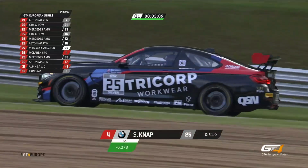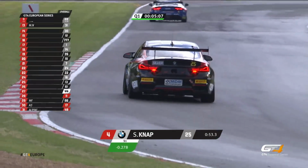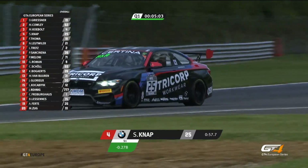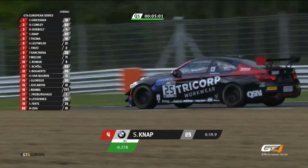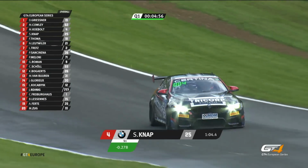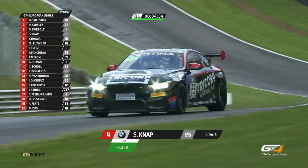Number 25 is Simon Knapp, he's 4th fastest. We've seen Simon Knapp in GT3 machinery in the early days of Blancpain Endurance Series races, but specialises in GT4 cars, another of the very quick Dutchmen that have always gone well in this. The Dutch GT Championship ran for a time as GT4 only.